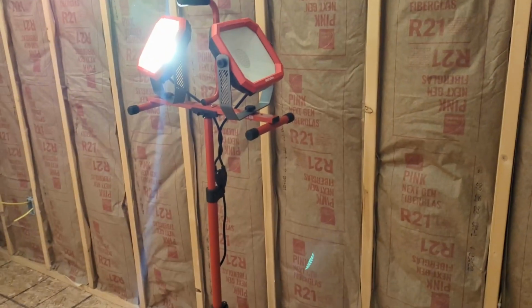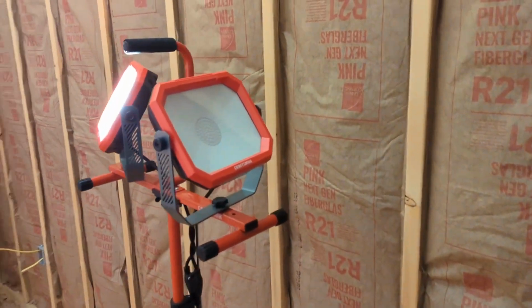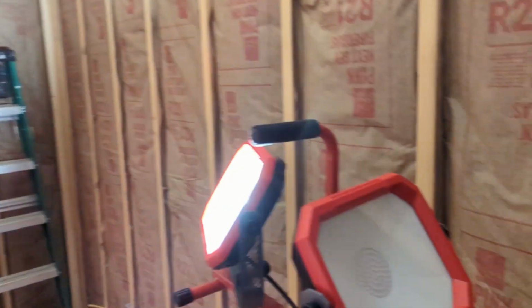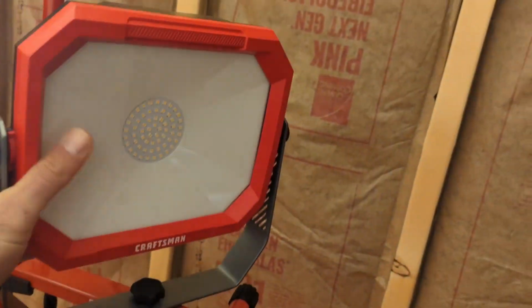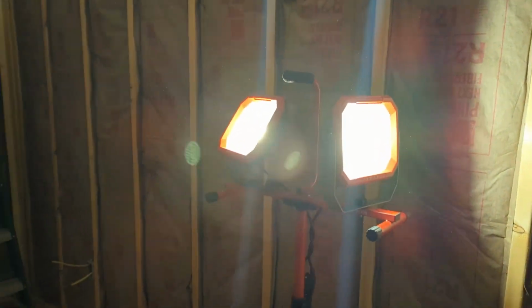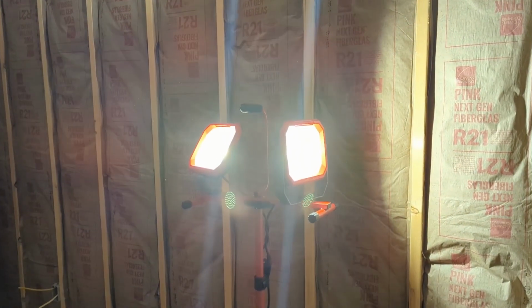Quick note here, I ended up buying two of these lights from Lowe's. These are made by Craftsman. They are actually very impressive. I'm loving the amount of light they put out, and they have a button on the back here and it's adjustable in all directions. Very nice work light. Having a two-story addition, I have one of these upstairs, one on the bottom, until I am ready to get all my lights hooked up.